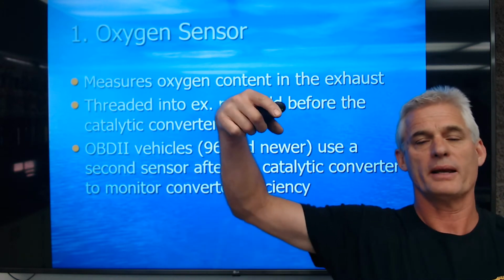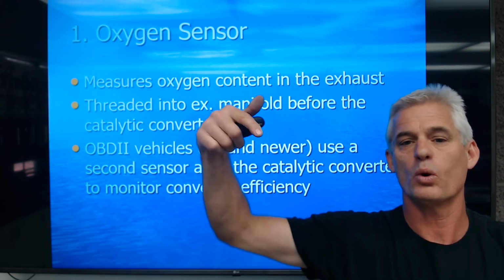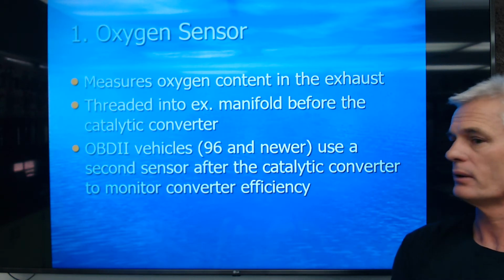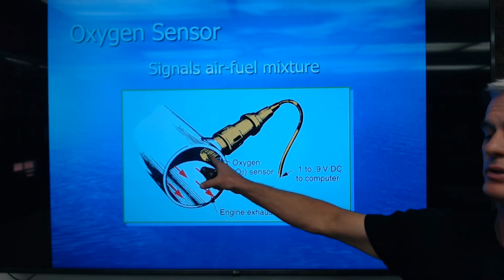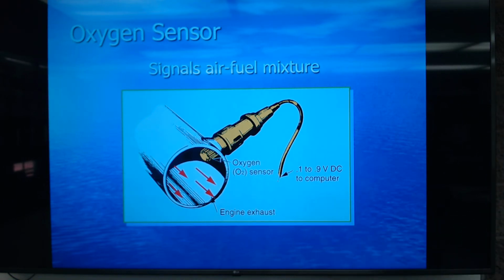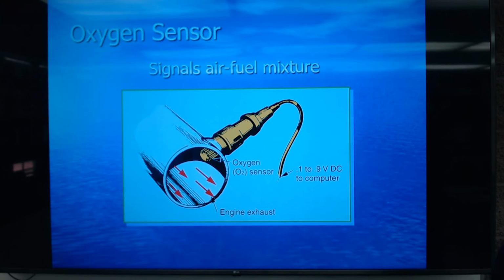On modern cars, if it's a V engine, we'll have one in each bank. And then if we have dual exhaust, we'll have two catalytic converters and one after each cat. So it's very common to have four O2 sensors. Not always, but sometimes. So it's threaded into an exhaust pipe. It's going to react with oxygen. If there's too much oxygen, the computer interprets this as lean. Too little oxygen, it interprets this as rich. And it varies from about 0 to 1 volt or 0.1 to 0.9 volts DC.